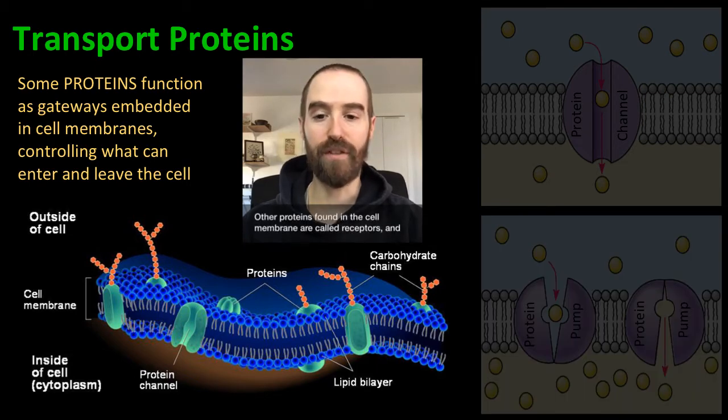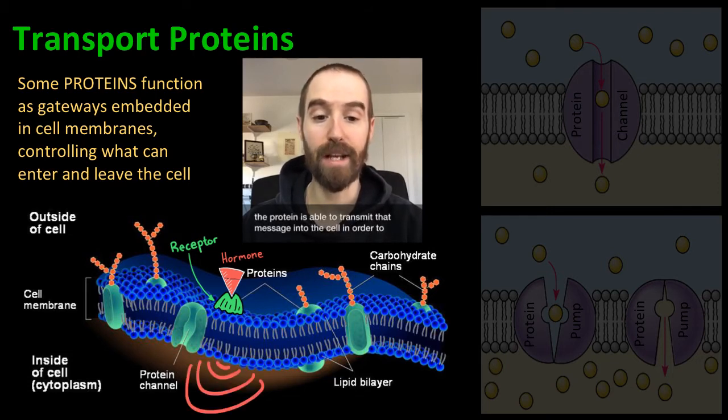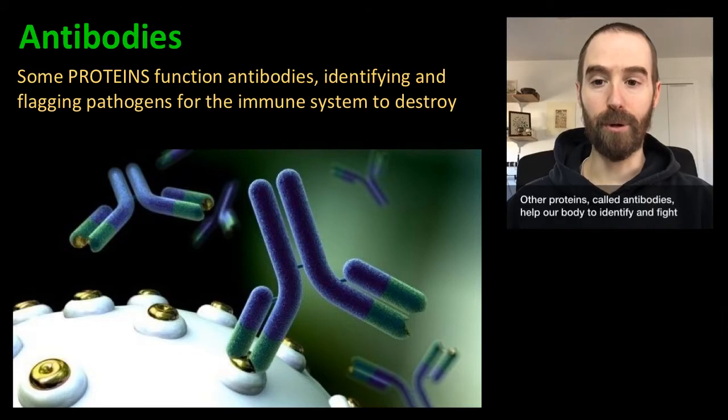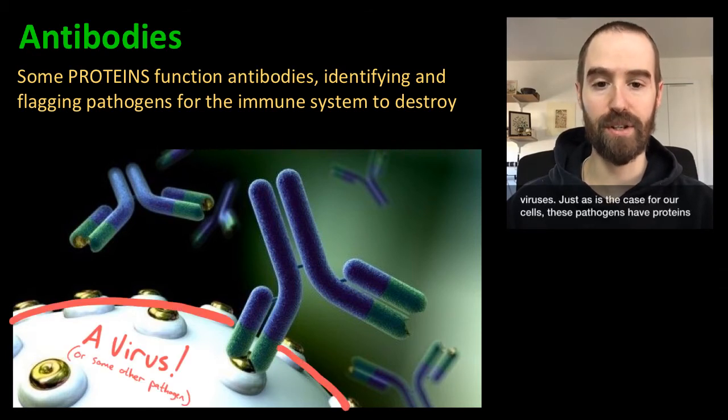Other proteins found in the cell membrane are called receptors, and these proteins receive chemical messages, something like a hormone, sent by other cells in the body, and by receiving this message, the protein is able to transmit that message into the cell in order to make the cell perform some specific function. Other proteins, called antibodies, help our body to identify and fight invading pathogens or disease-causing agents like bacteria or viruses.